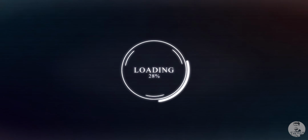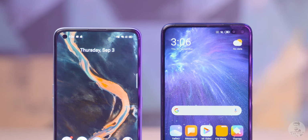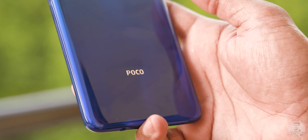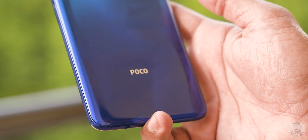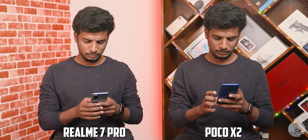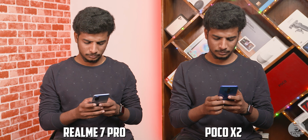Both these phones have their own unique takes on the gradient back design. The main difference here is the materials used. On one hand, we have the Gorilla Glass 5 protected glass sandwich design of the POCO X2. The 3D curved glass body here feels premium in hand, but it also happens to be a fingerprint and dust magnet. The weight too is a little bit on the higher side at 208 grams.